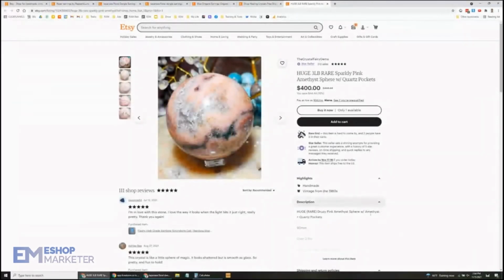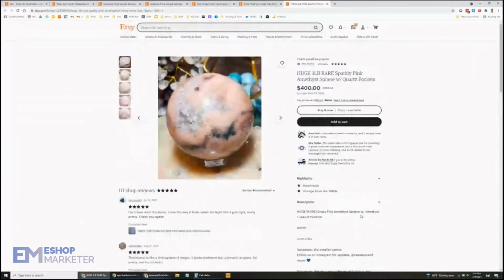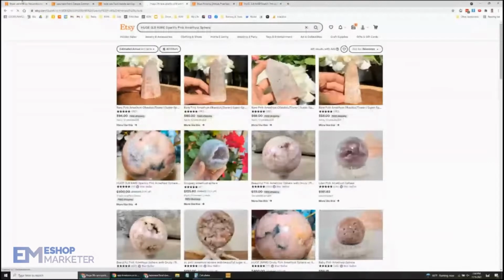So it's a vintage. It's an old item. And let's see, learn more about it. So the keywords that you have here, I don't know if this is a great keyword because let's look up huge 3-pound rare sparkly pink amethyst sphere. I think it's too long. Now it's great if people were already finding your products, but it's not a great keyword for you because it doesn't look, it's got a few results, 461, but you want to find keywords that have a lot more.